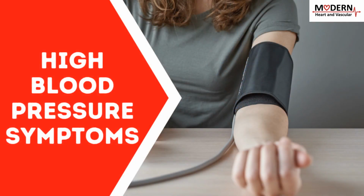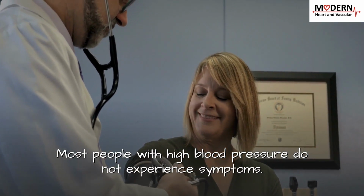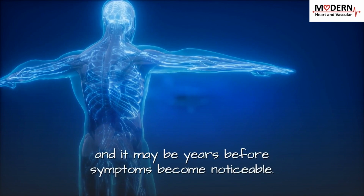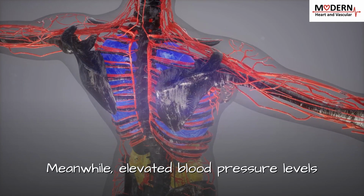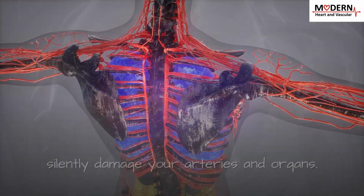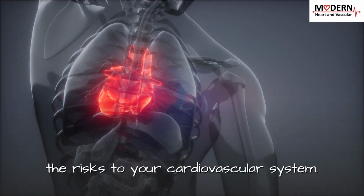High blood pressure symptoms. Most people with high blood pressure do not experience symptoms. Primary hypertension develops gradually, and it may be years before symptoms become noticeable. Meanwhile, elevated blood pressure levels silently damage your arteries and organs. Early detection is essential to minimize the risks to your cardiovascular system.